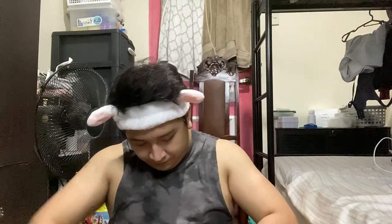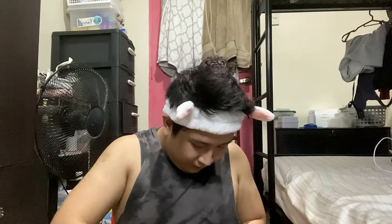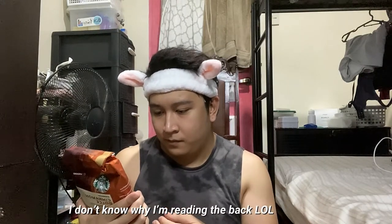Kaya ang laman nito. Ah! Dito ako pinaka-excited. Kasi ito ay... Coffee Bean! Coffee grounds. The flavor is cinnamon daw, dolce. Yan. So this is ground coffee. So yun. Yan, so ito siya.